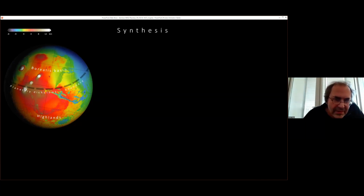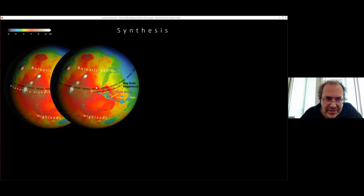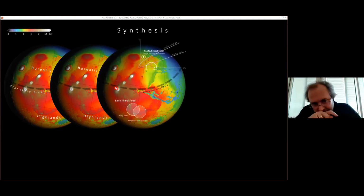This is the initial situation here with the planetary dichotomy boundary related to the Borealis basin. What we could identify are these features: mountain ridges associated to the impact basin, the dikes formed, and ring faults with the mega breccia parallel to the ring faults. Then we know that actually initially the very early surface load was in the south here. This is where things started. So what happened is that this load, of course, generated some stresses in the crust, and what we can infer is that the differential stress here was big enough for the Mohr small circle to cross the friction law, and then these ring faults were reactivated as strike-slip faults.